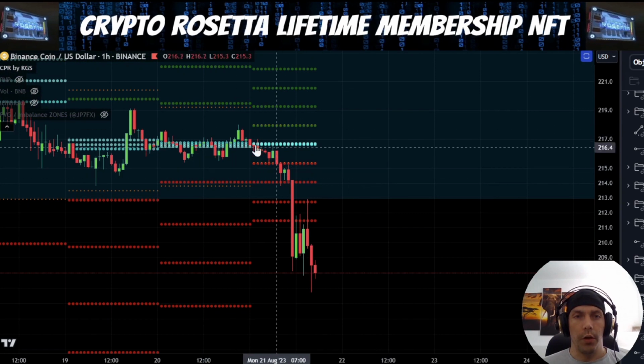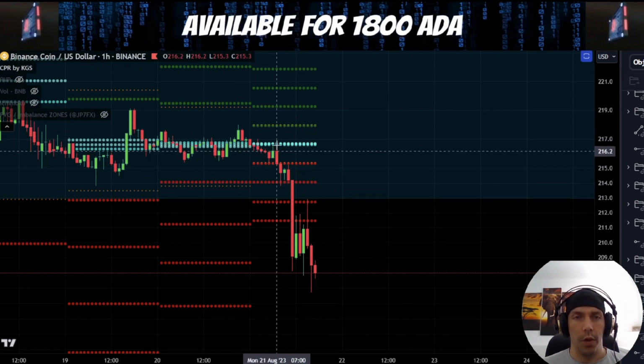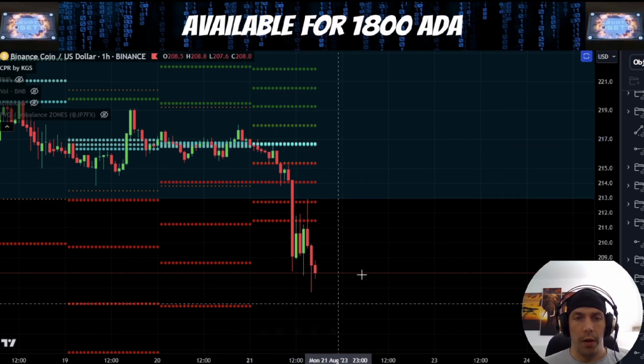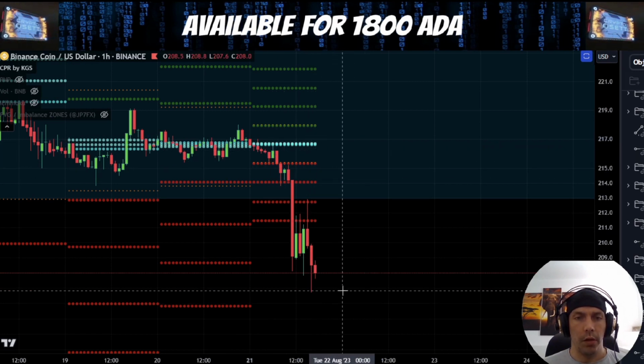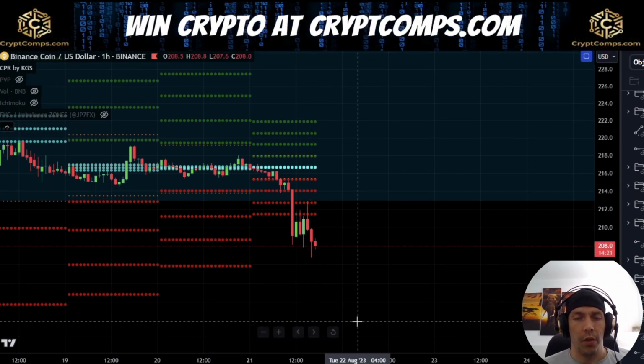Coming down here and having a look at the daily CPR lines, what we can see is that there was a very tight spread today, and we actually rejected off of this central line here and we started to fall away. Now we've met all of the criteria to the downside today. It is possible price can actually just continue to push down here.